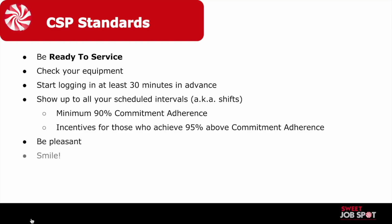Always be pleasant and always smile. I recommend getting a mirror to put in front of your computer just to remember to smile.